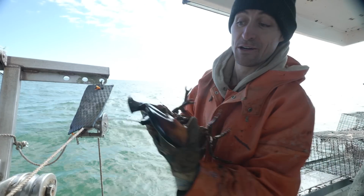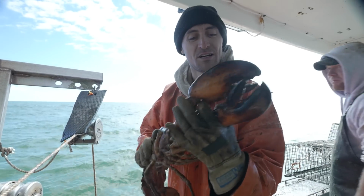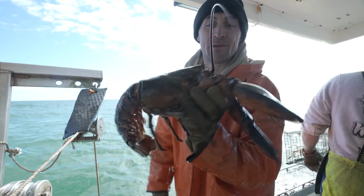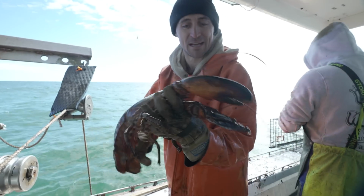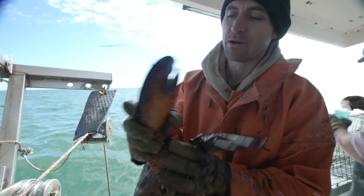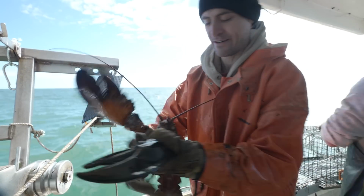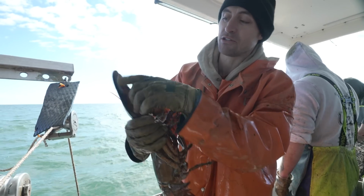He hasn't shed in a really long time. You can tell by underneath his claws how black they are. The meat, if you were to eat him, in places they can keep these lobsters, Canada's allowed to keep them, but the flavor isn't nearly as good if you compared it to a fresh shedder. This is actually what kills them eventually.